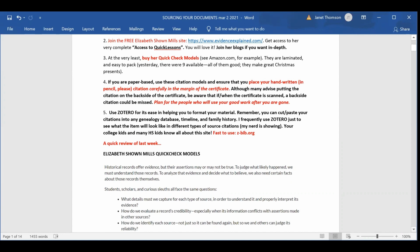So I highly advise that where you're working with documents you intend to keep, such as pictures, or some kind of handwritten document, maybe letters or whatever, that somewhere on that document, preferably on the front, although you may have to make the decision to put it on the back, that's second best, that you actually place your citation there, utilizing her methodologies.